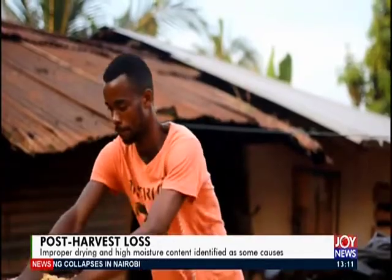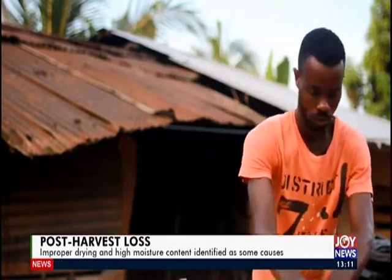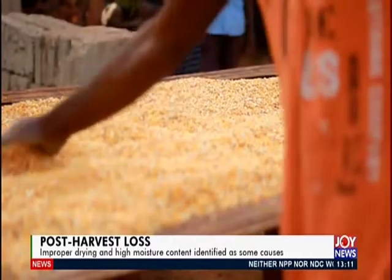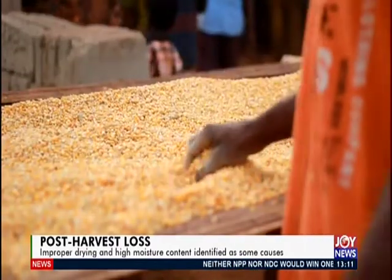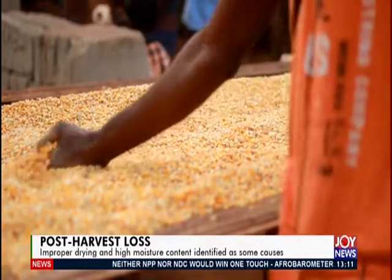Back at Kwewu Banka, Emmanuel Ofori is drying his maize, but on this drying platform, also used to dry cocoa beans. Though this method appears more advanced than Kweju uses, it does cause losses as well.